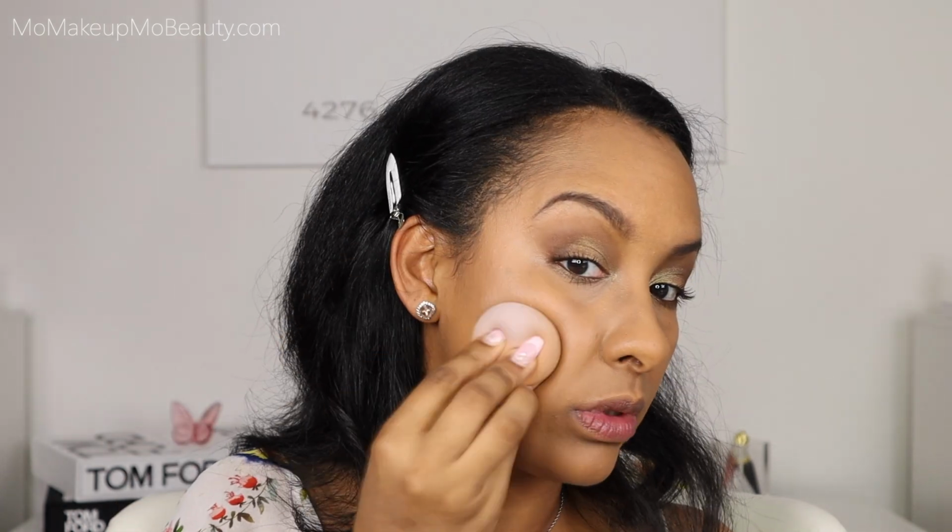Okay. Let's even out everything, shall we? So brush side, sponge side. I feel like it just has so much radiance. I like the sponge side better, so let's blend her in with the sponge. Yeah, that bronzer is very glowy, but it's nice.